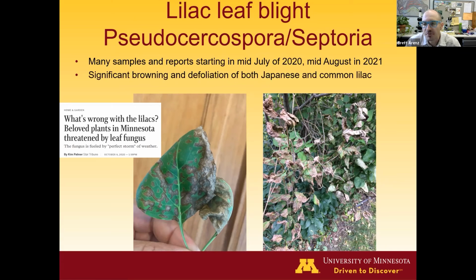I don't need to go on about it too much, but with fungal taxonomy, you oftentimes run into situations where there's some disagreement about what name to actually give things, and this is a case of that happening here. So Pseudocercospora, Septoria, whatever you want to call it, this became prominent in 2020. We started to see a little bit in 2019, but especially in 2020, a lot of lilac leaf blight.